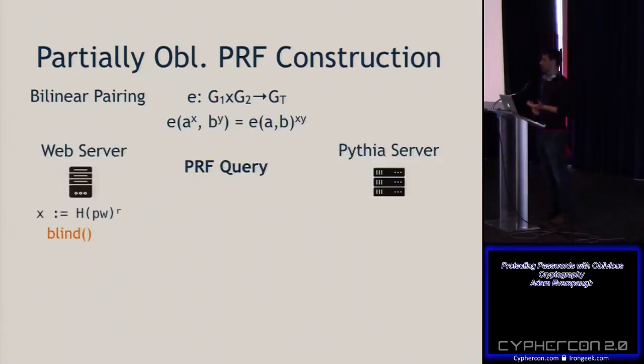This is the blinding function. We take the password, we hash it onto a group, and we raise it to the power of R, where R is just some random blinding factor. It's going to be selected uniquely for each query. This is going to perfectly hide the password so the Pythia server doesn't learn any information about passwords.